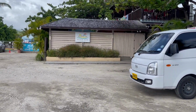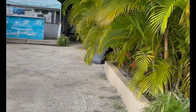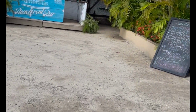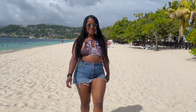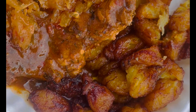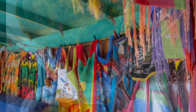I love the water. And of course, I stopped off at Umbrellas again because the food was so good the first time. But I will warn you, I'm a creature of habit, so I did get the same exact order. I got the jerk chicken, but this time I got it with some plantain and some zucchini. The only thing I will say is they lack consistency. This time, my chicken was not spicy at all, but it was still good.